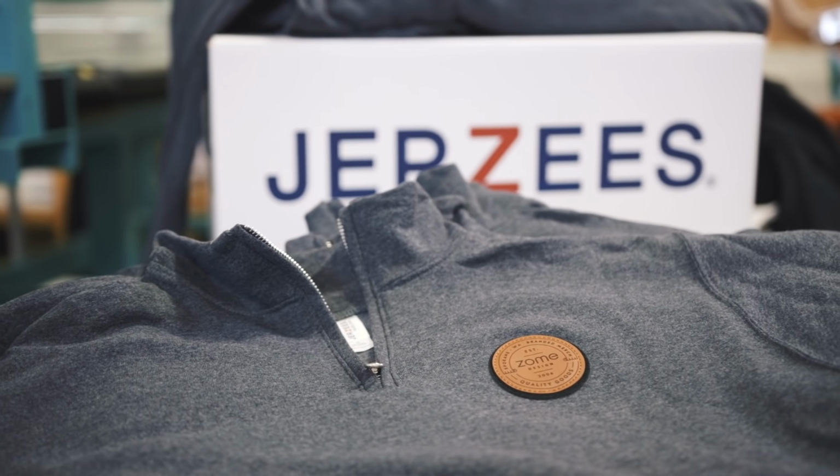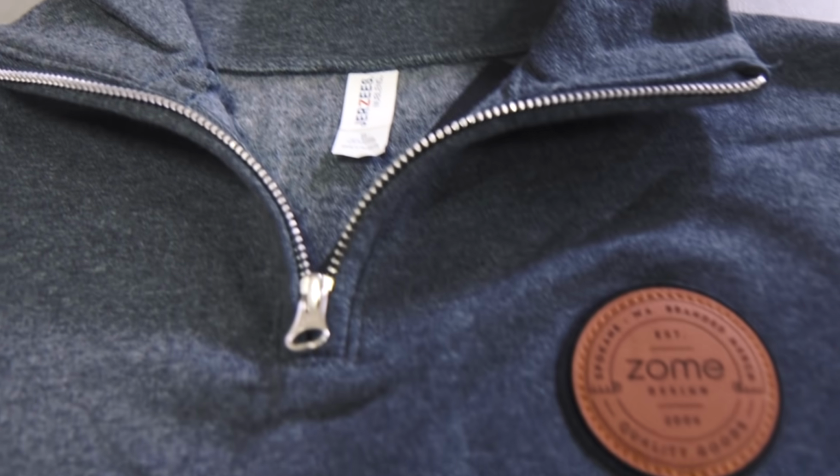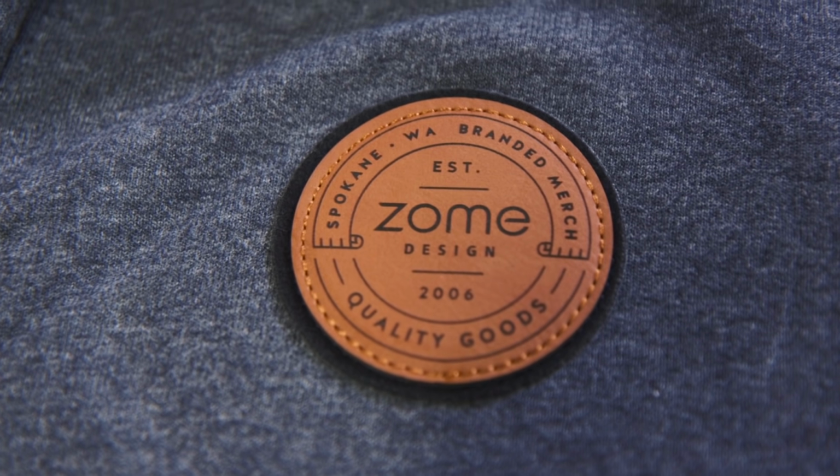So Brandon, I really love how this turned out. Why do you think it looks so great? I think it looks great because there's multi-dimension to it. The faux leather patch by itself, I think would kind of be too flush with the garment, too flat. Adding it on top of the black felt backing just kind of gives a little bit of a pop to it that adds some dimension to the design.